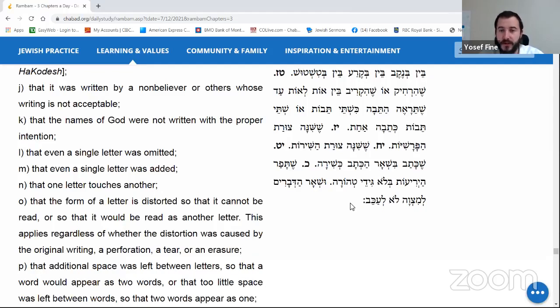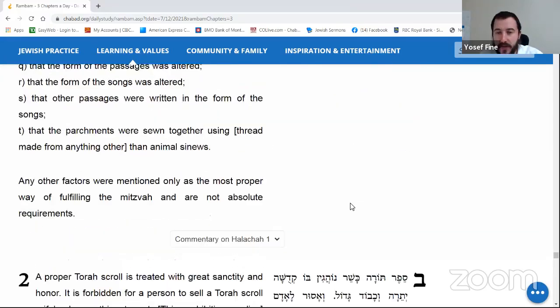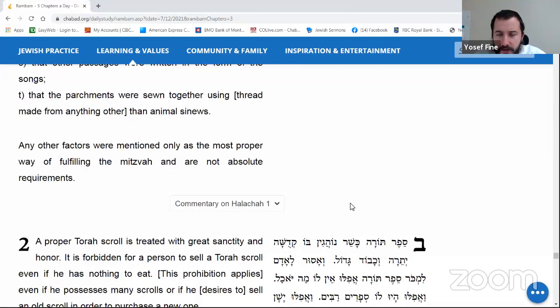Number 20, Shatafa Yiris Blegi the Terim Shadvaram the Mitzvah Le'akim, or you sewed up the parchments. When you do the parchments, you have to sew them together using threads that are made with kosher animals. So if you did it with non-pure animals, then it's no good. Any other things that we mentioned in the previous chapters, it is better to do that way. But if you didn't, then it doesn't make the Sefer Torah invalid.